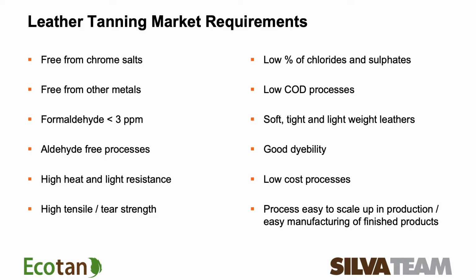They are nowadays asking a lot of metal-free leathers, and since several years, there is no emission of free formaldehyde in the leathers. But also we have many requests for aldehyde-free process, including glutaraldehyde or other aldehydes, especially the OEMs of automotive. They are asking the tanneries to develop leathers without glutaraldehyde. And all these leathers, we have to develop them with good performance in terms of light and heat fastness, strong leathers.